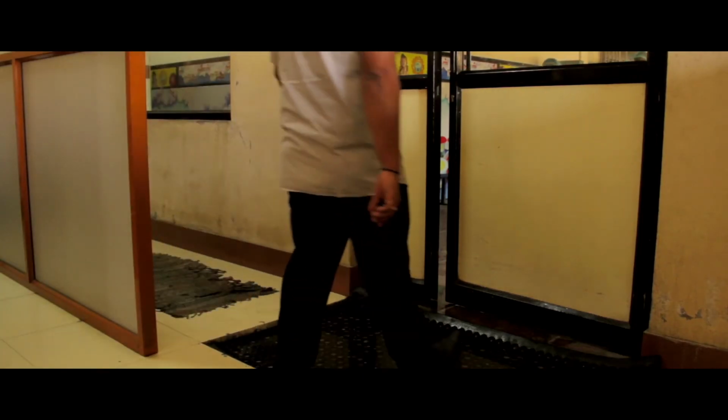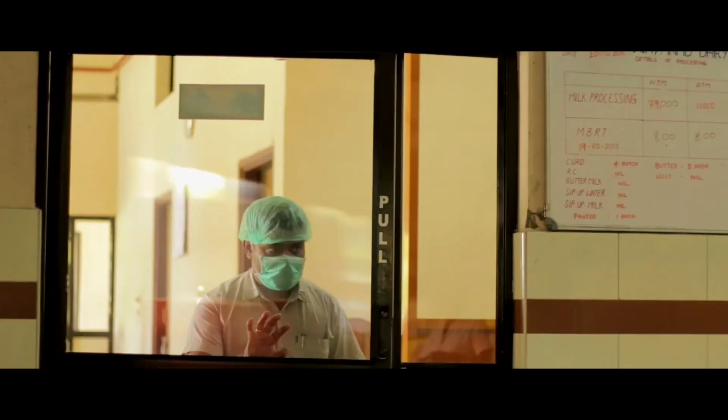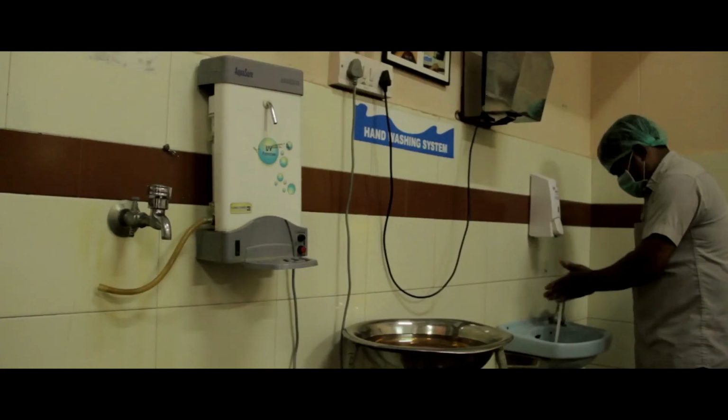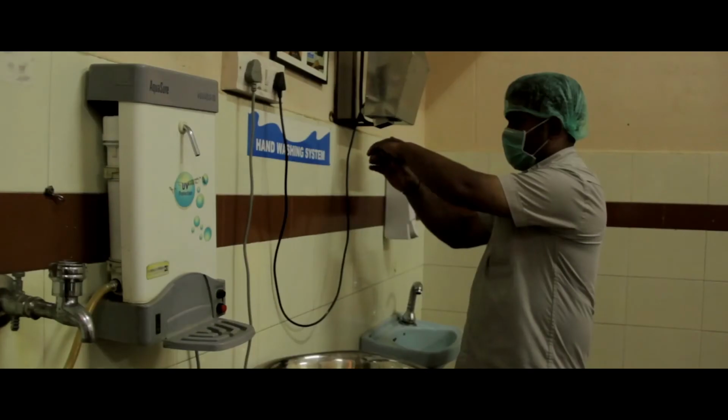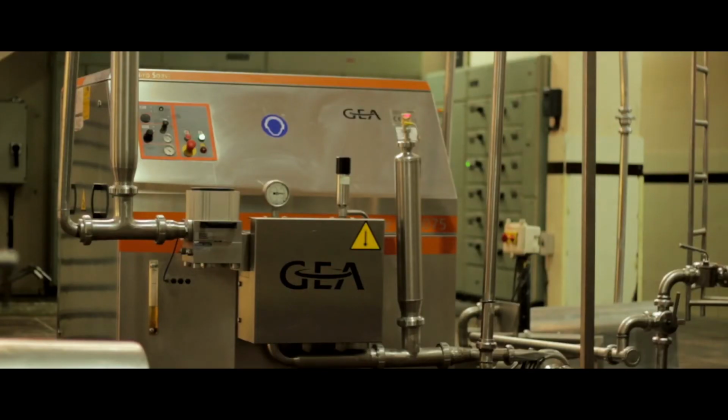Persons working in a dairy plant should enter the milk processing area after dipping foot in disinfectant solution, followed by washing and drying hands. Pasteurization process reduces the microbial load to considerable extent and destroys the pathogenic organisms.